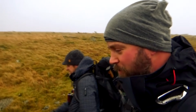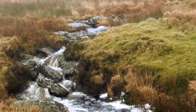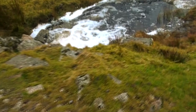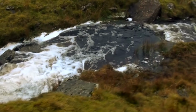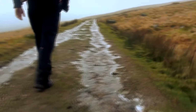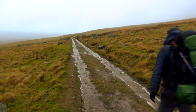We're just making our way back to the car. A little bit tired, a little bit worse for wear. It's been very wet underfoot this morning. The amount of rain we had last night, and they said it was going to stop at 4, and at 4 o'clock I think it rained worse than it had all evening.